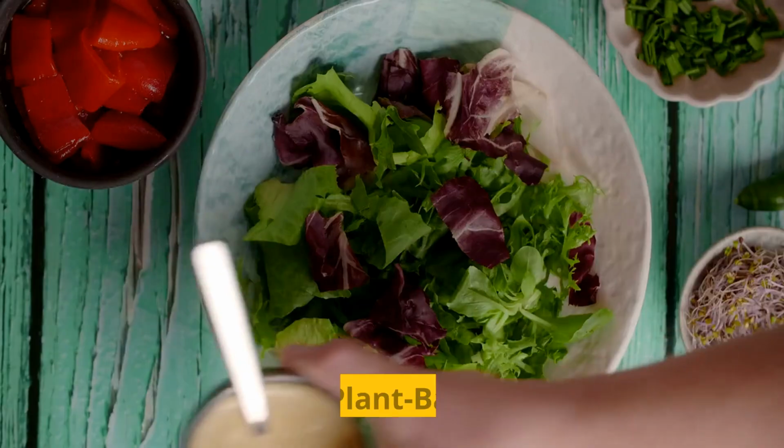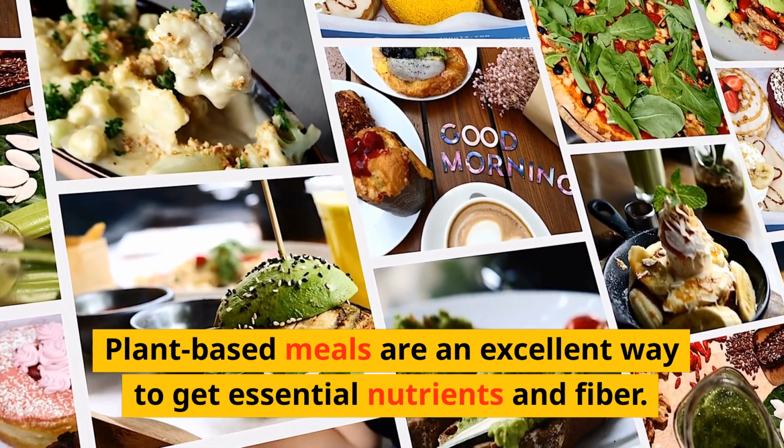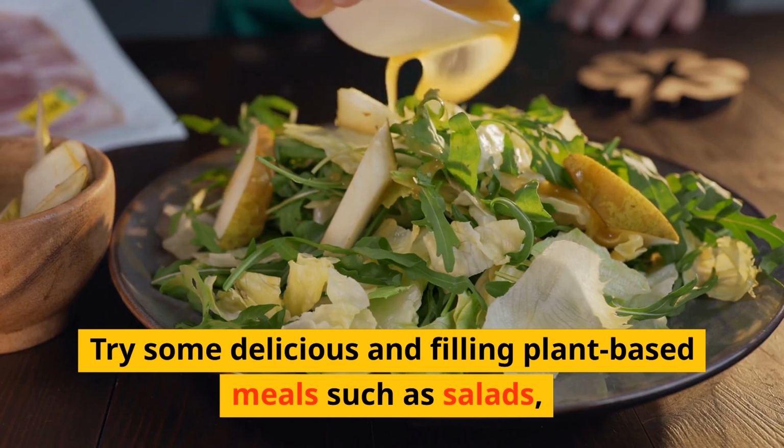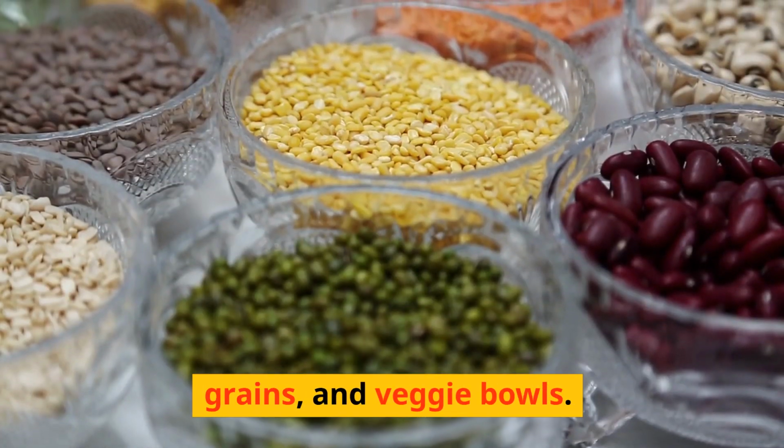4. Consider plant-based meals. Plant-based meals are an excellent way to get essential nutrients and fiber. Try some delicious and filling plant-based meals such as salads, grains, and veggie bowls.